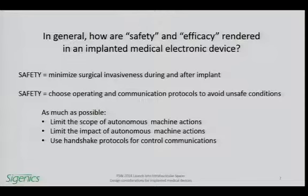So we want to limit the scope of autonomous action. If the machine can take a whole bunch of different actions and something goes wrong, well, there's a whole bunch of different things that could go wrong. We'd like to limit that. We want to limit the impact of autonomous action. So any action that the machine takes should have some limited total impact in case it may actually be the wrong thing. We'd rather do a small bad thing than a big bad thing. I'm expecting some of these things are starting to look familiar to you people. And then finally, in terms of communication protocols, we want to make sure, for example, handshaking, but in any case, the communication has to be a very high reliability protocol structure so that we can be sure to deliver correct commands when we actually execute a command.